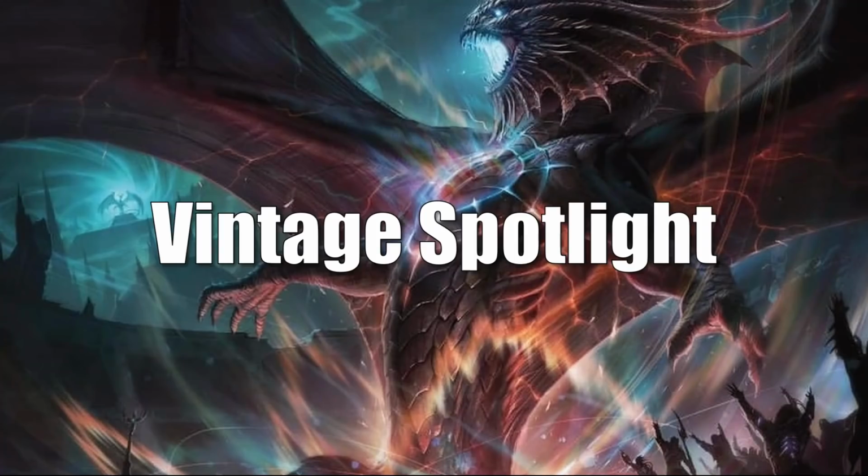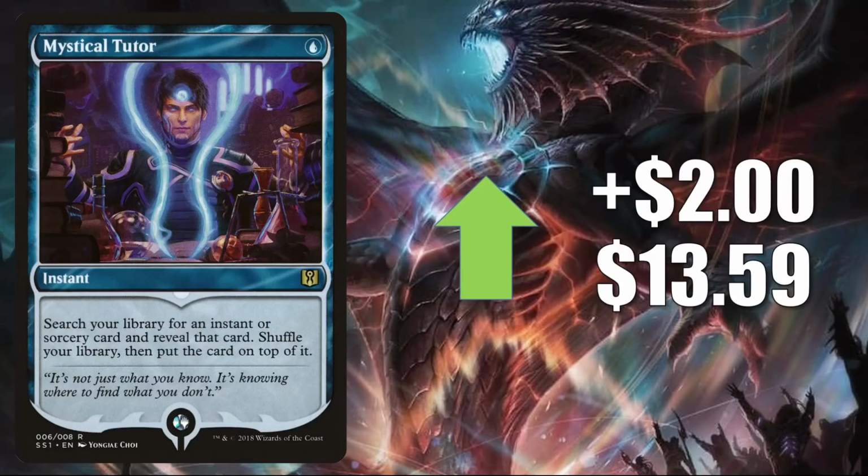This is where we talk about cards that see play in Legacy, Vintage, 93, 94, or cards that are just popular among collectors, or usually just cards that are in Sushi Hulk. I should just call this the Sushi Hulk Spotlight. All right, the first card sees play in Sushi Hulk. It's Mystical Tutor. This is the one from Signature Spellbook Jace. It goes up $2 to $13.59. It also sees play in a lot of other commander decks, and it sees play in Vintage too.